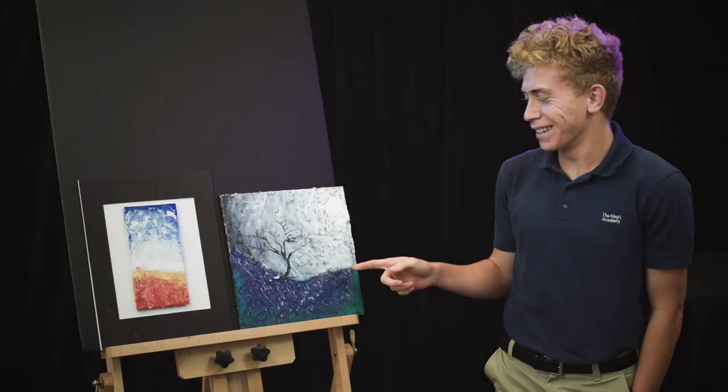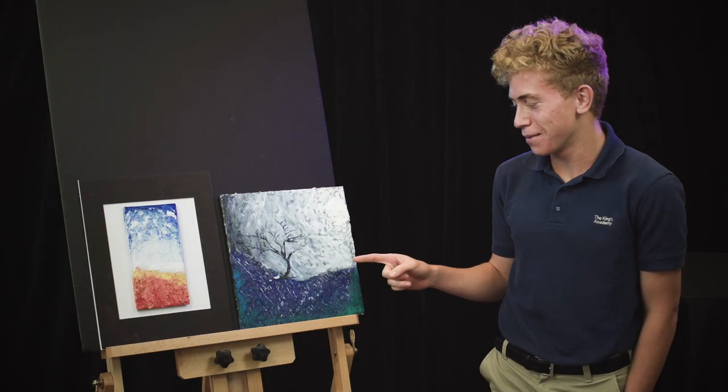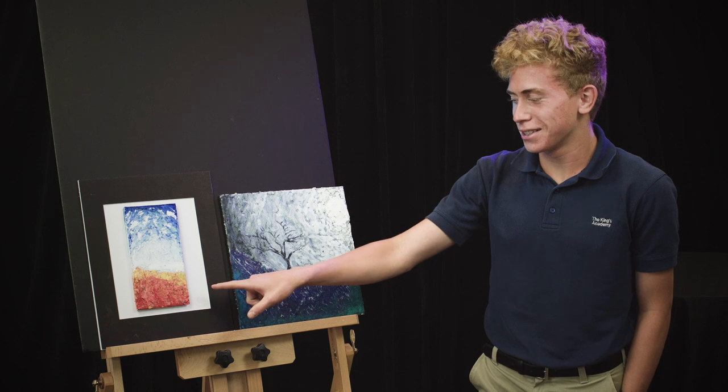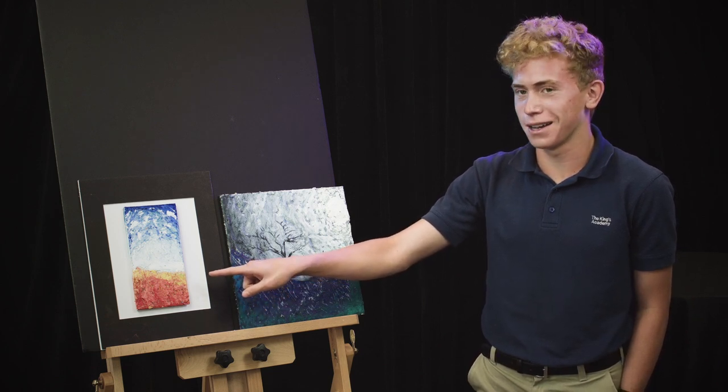Okay, this is a night sky kind of thing, like a landscape on a wooden board, I think. And this is an encaustic fall landscape on a tile.